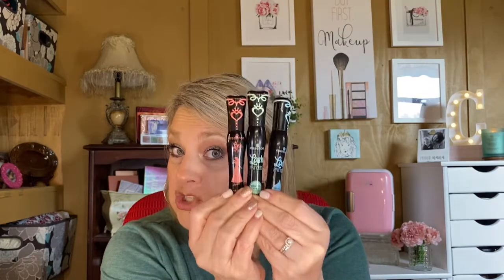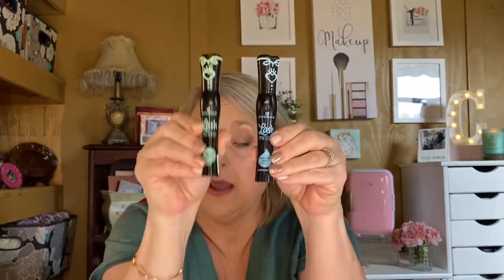the Essence Lash Princess. Now there's different colors, and different colors are different things. This one is the volume in the peachy color, and it has a wand that looks like this, and it's okay, but not my favorite. I know there's one with a curved brush. I'm not sure how many formulas there are, but the False Lash Effect is my favorite. The one in the green, and then the blue is the waterproof version of this one. But y'all, this Lash Princess, I mean, come on. You can't go wrong. You cannot.